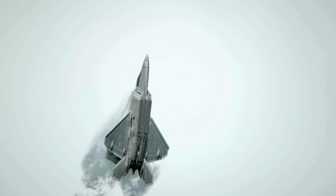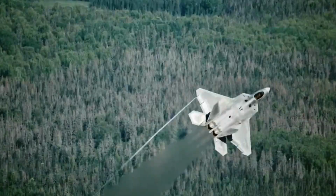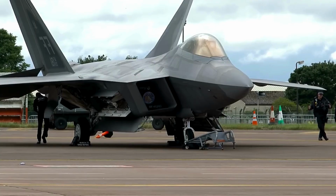Advanced technology upgrades in the F-22 Raptor. The U.S. Air Force is implementing a series of cutting-edge upgrades to bring the F-22's capabilities closer to sixth-generation standards. Let's explore some of the most notable.